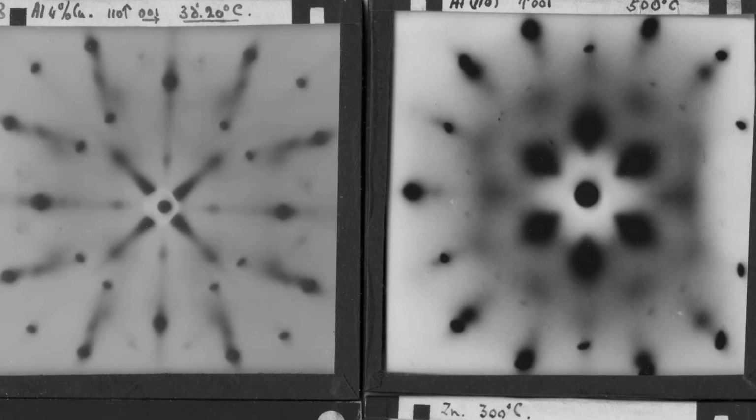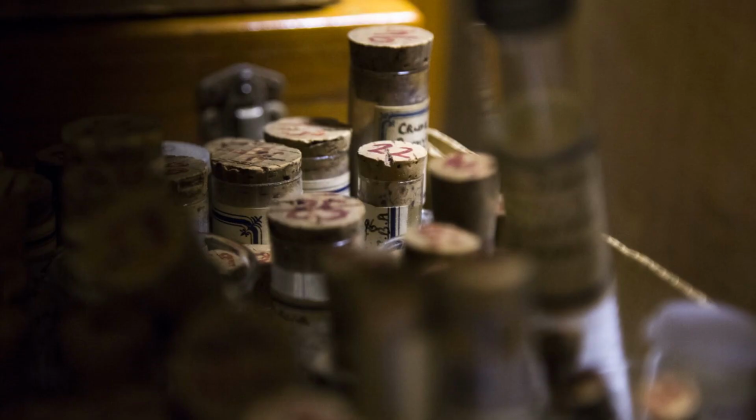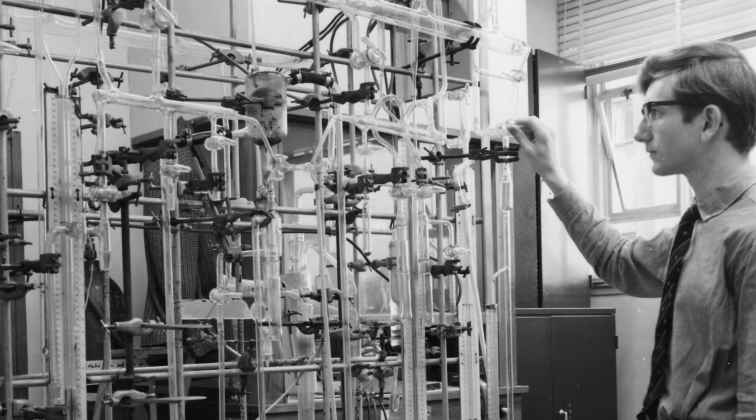Now, Dundee's always been renowned for its interdisciplinary research, and today I want to talk about some really important work which began here in the 1940s when we were University College Dundee, which brings together physics, chemistry and biology, and which played a crucial part in unravelling the mysteries of DNA. And that is Dundee's often forgotten role as a key centre for X-ray crystallography.